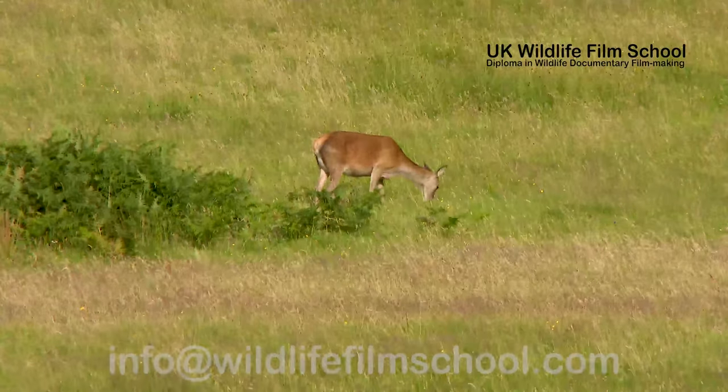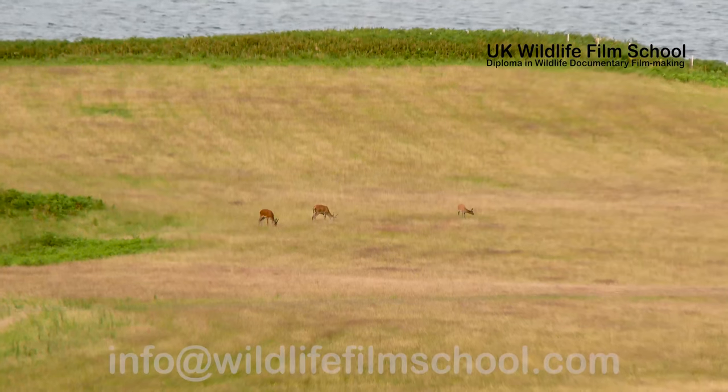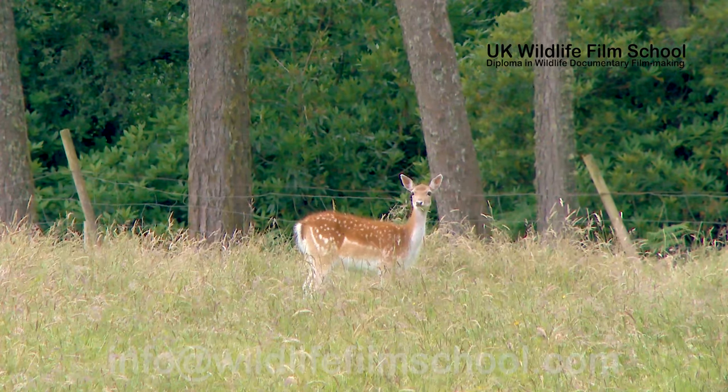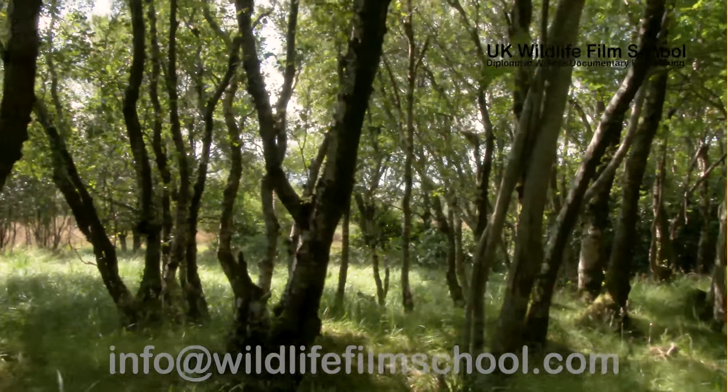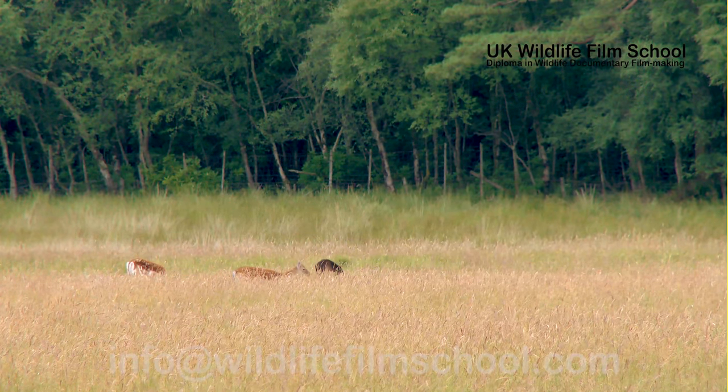Grazing in the meadows and grasslands, they often hide from people in the bracken. With no real natural predators apart from humans, they roam freely across Mull. Many will recognise the red deer's close relative, the fallow deer, from the film Bambi. Fallow deer inhabit woodland and come out in the evenings to graze in the open fields.